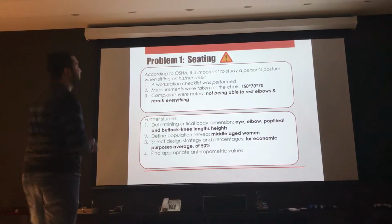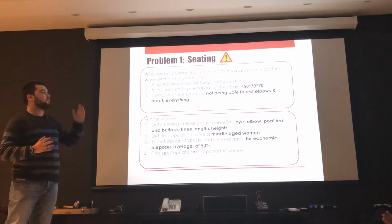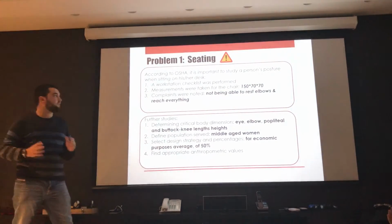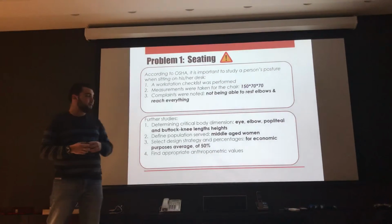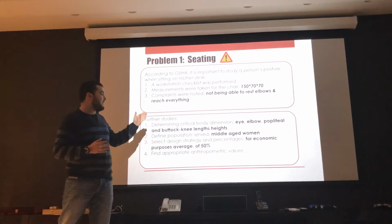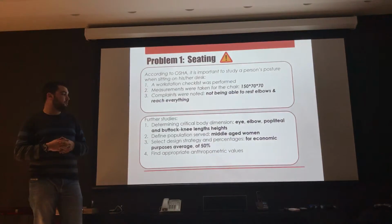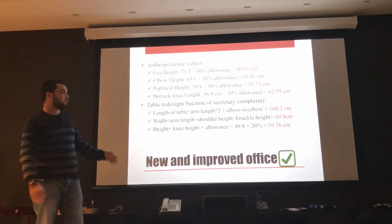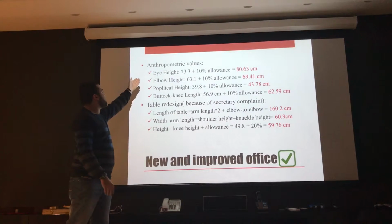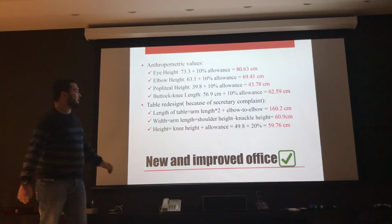Okay, one of the main problems that we encountered in this company is the problem of seating. So team members studied a person's posture when sitting at his or her desk. So a workstation checklist was performed. The critical body dimensions were eye, elbow, and buttock, knee, length and height, and the population observed was the middle-aged woman. So we generated the anthropometric values. We can see it. The anthropometric values are eye height, elbow height, popliteal height, buttock knee length.